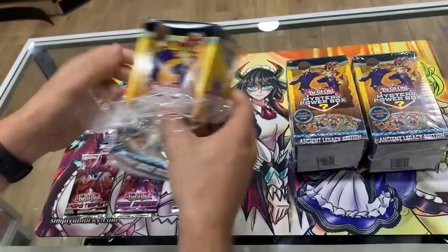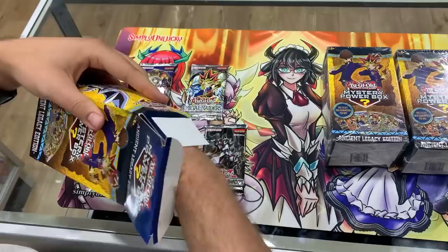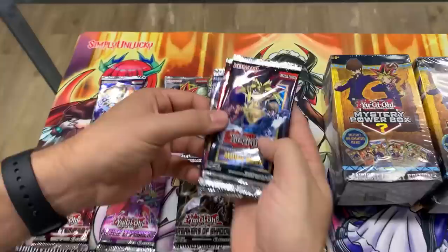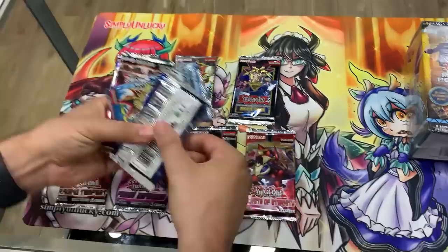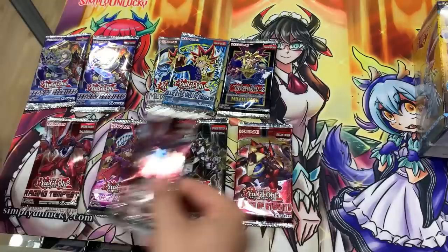All right. Okay. We're feeling for a fat pack here. No fat pack. Hey, what? Dark Side of Dimensions movie pack. That's cool. Okay. Ooh, Legend of Blue Eyes in this one. Secrets of Eternity. Looking for some first edition Secrets of Eternity. Another Destiny Soldiers. That hurts a little bit. And then Raging Tempest first edition. Nice. Okay, not bad.